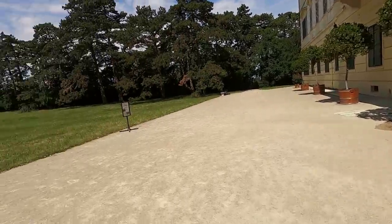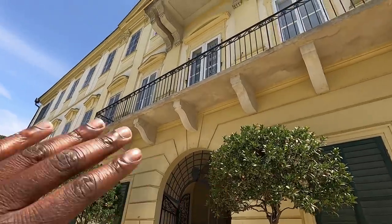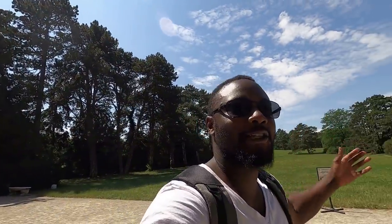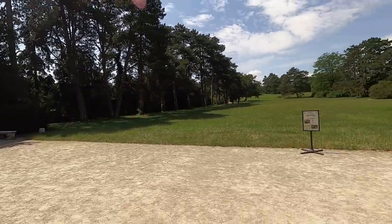So I guess this is the balcony where the royal people used to stand and look at the garden. Yeah, the balcony at the top. Like the royal king or queen of this castle would have a view of the garden here, and they would have the horses around in this area. As you see, there's a horse here giving people a tour around the area.